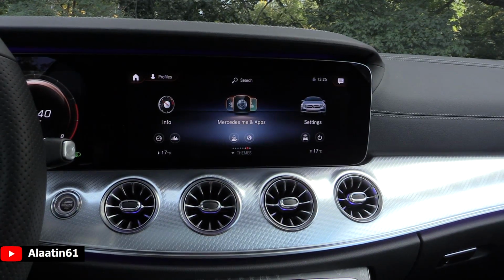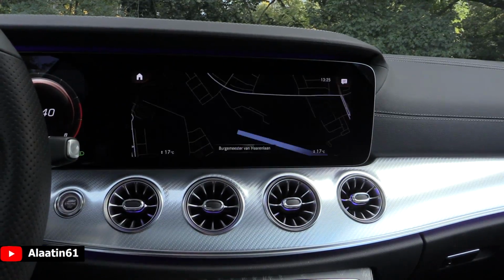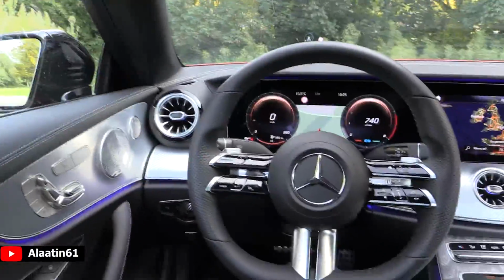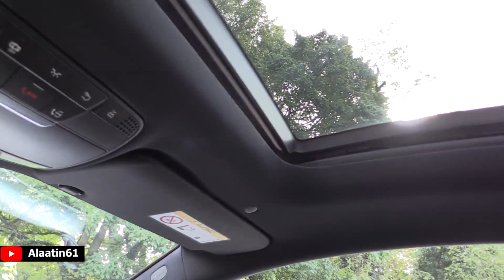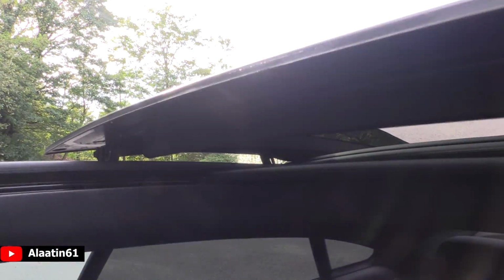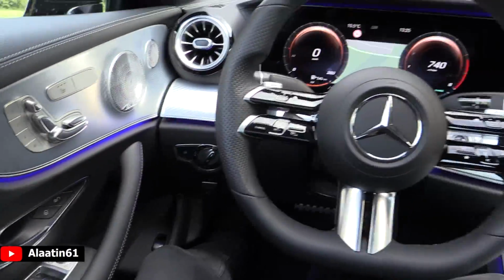You get the info, Mercedes Me and apps. It supports Apple CarPlay and Android Auto. It has Wi-Fi connectivity. What a beautiful machine. The steering wheel has the memory, the mirrors have the memory, and the seats. The same for the passenger. And of course it has the sunglass compartment, the SOS button, and the huge panoramic sunroof which you can tilt and slide backwards. Let me close it. It has the electronic handbrake, by the way, automatic lights.